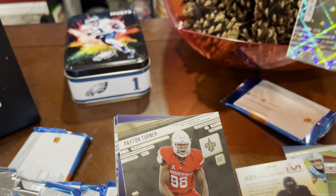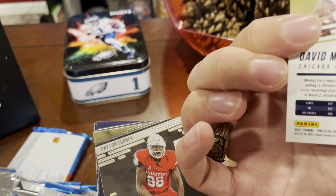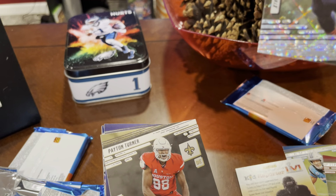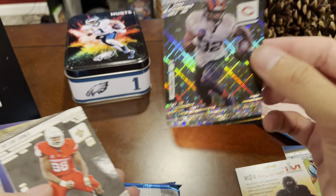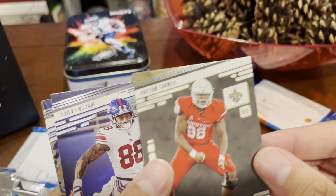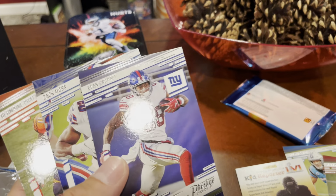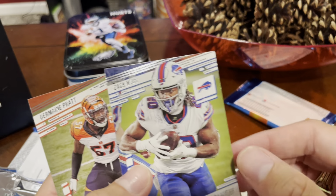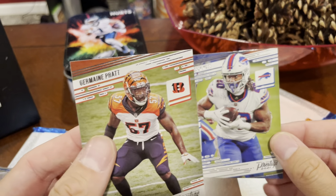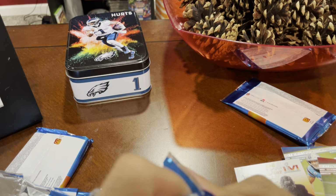And then, ooh, we have another one here, another refractor. And this is David Montgomery, Chicago Bear at the time. And now he is a Detroit Lion. That's a nice looking card as well. Johnny, that's for you, brother. And then we have a Peyton Turner rookie card for the Saints. Evan Engram, he's a Jaguar now. Happy about that. And then we have Zach Moss. And we have Jermaine Pratt. That's a better rookie pack, better Youth Movement of sorts. I do like the name on that.